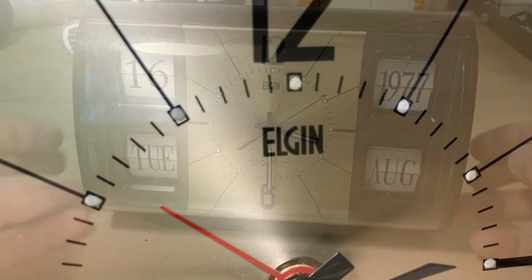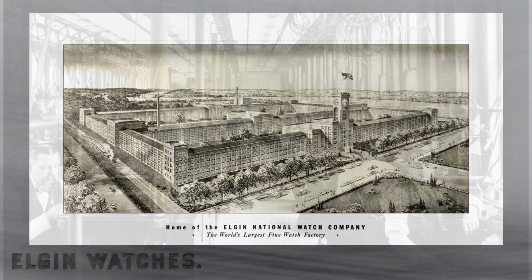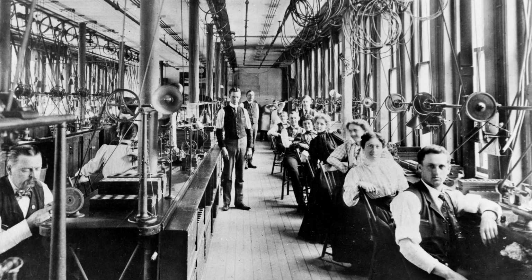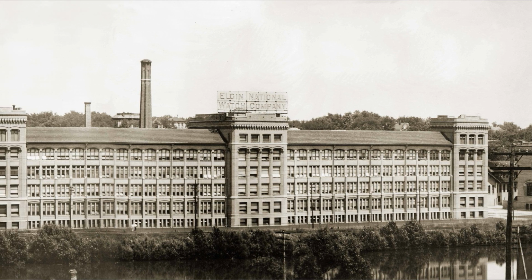Well, not so fast. The Elgin Watch Company was founded in 1864 as the National Watch Company, and in 1874 the name changed to Elgin National Watch Company. The Elgin National Watch Company factory was once the largest watchmaking site in the world. At its peak, it employed over 4,500. During their over 100 years, Elgin produced around 60 million watches.